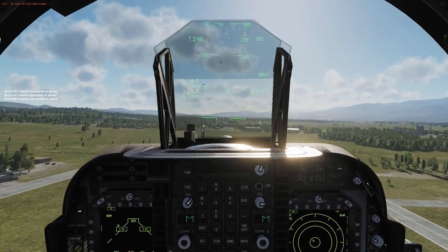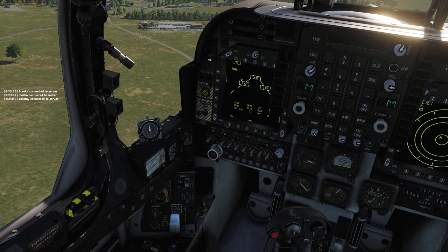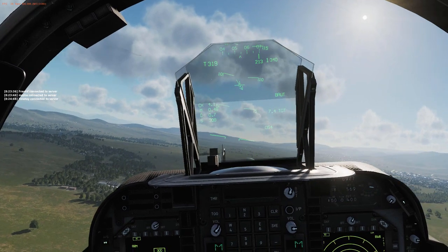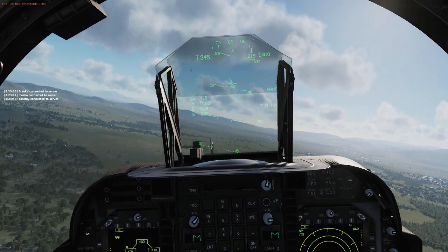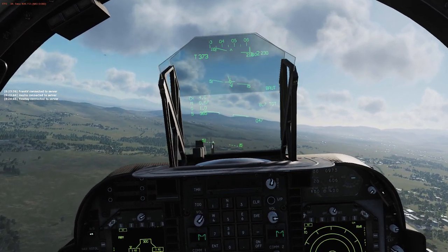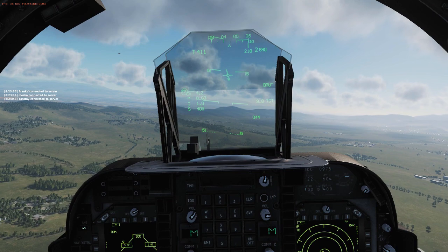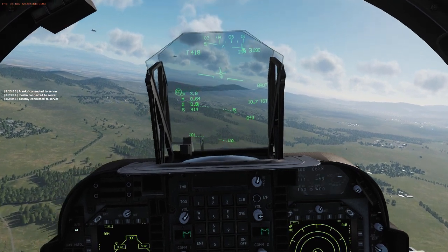And 1,000, I'm going to throttle back and turn to 045. And I'm going to try and hold at 2,500 feet. Check one. I am 282 and flowing. Although for some reason my altitude hold is not working. Sorry, I'm at 3,200 feet right now, 278 knots. Happy. We're tagging in nicely.